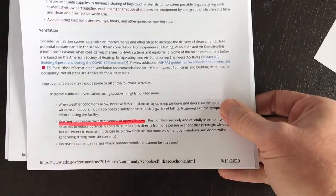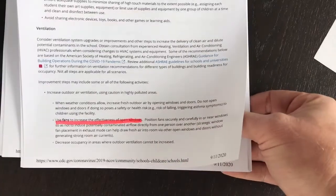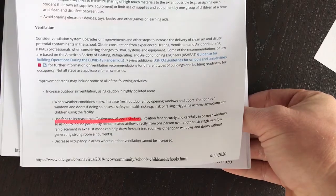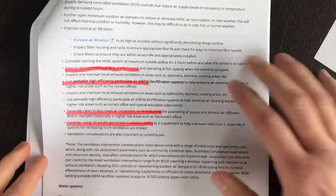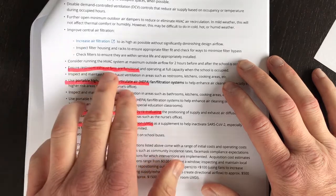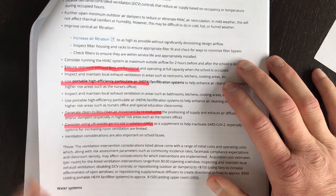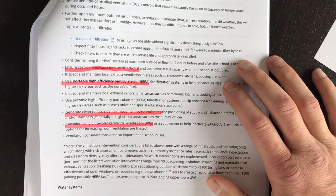Use fans to increase the effectiveness of open windows, because like what I said yesterday, on the other video, windows don't necessarily bring in fresh air. They may be exhausting classroom air. And these are things that I didn't mention, I didn't think of. Ensure restroom exhaust fans are functional. If there are exhaust fans, they should be on because you want to suck air out of a closed space. A restroom is a relatively closed space.